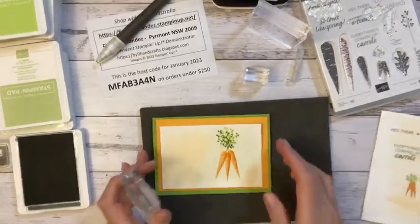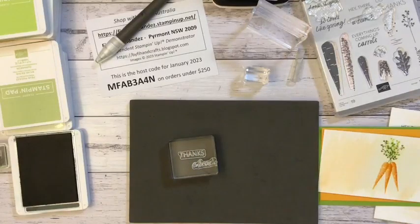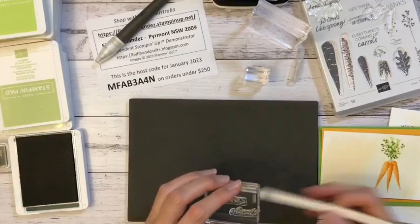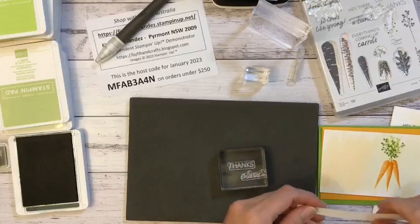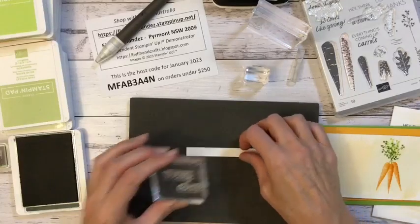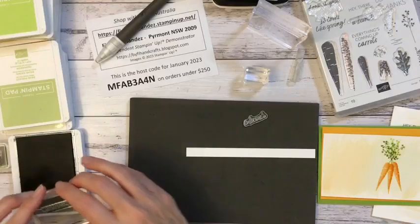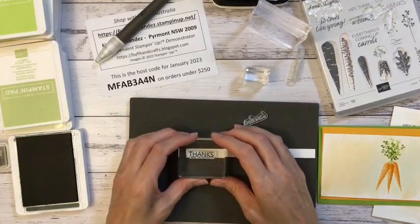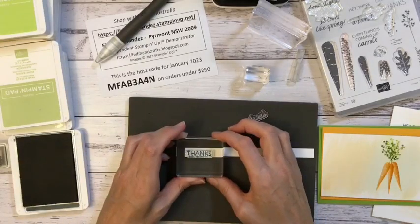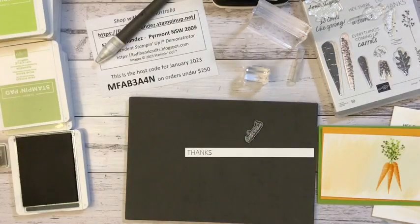I might stamp these separately first on a bit of white card, just to test it all out. Because we might cut them out. How big are they? Might cut them out separately. Oops. Let's see if I can do this. I've got a lot of ink on that stamp. Never mind. It's not too bad.